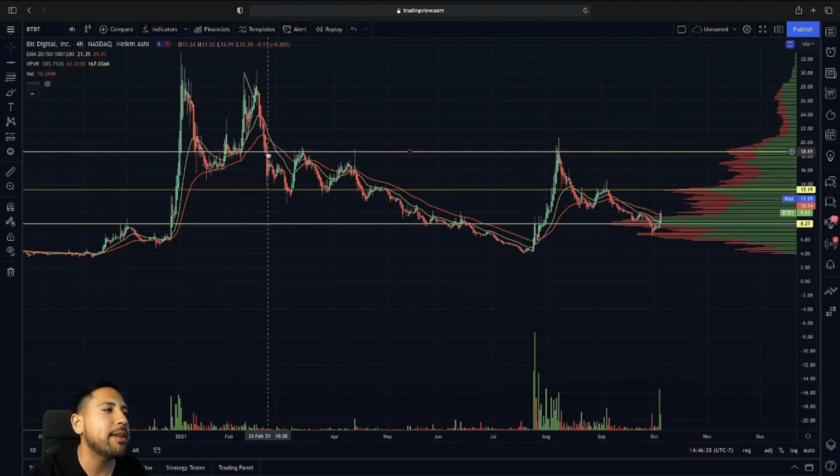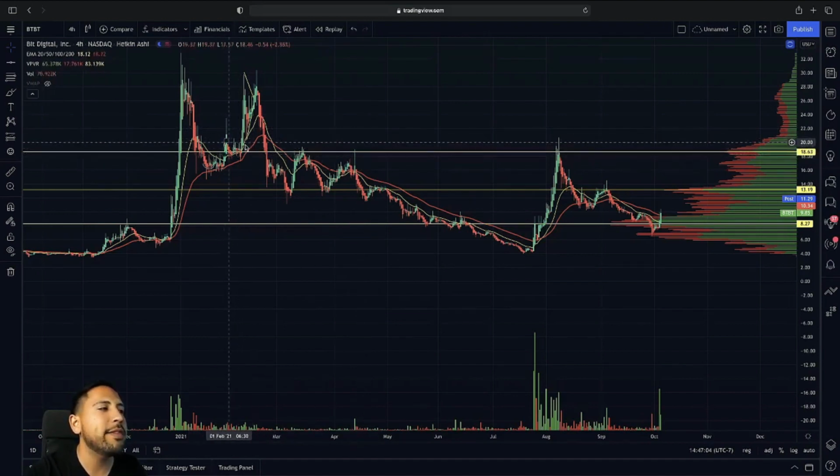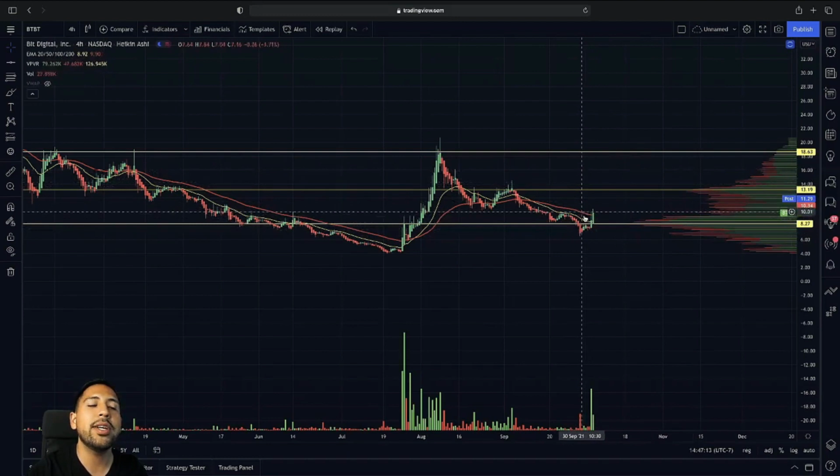Again, having that major gap down as we could not hold this level, having multiple rejections to the upside as we could not hold this 18.63 mark. Looking to see if we can get that volume that we're looking for to break above that 18.63 mark to have that confirmation. Now, as you guys can see, previously we did hold above this 18.63 mark, and we did have that continuation on up. Again, this 18.63 mark is very key for us to respect here on BTBT. If we can break above it, then we could have a major breakout.